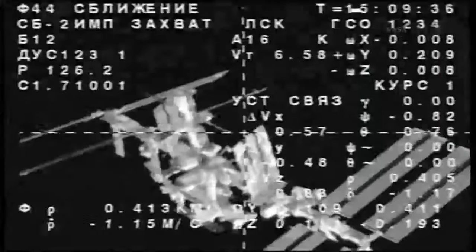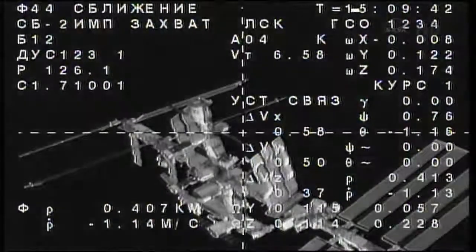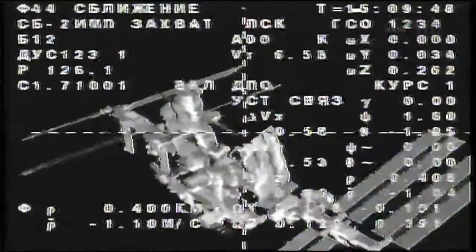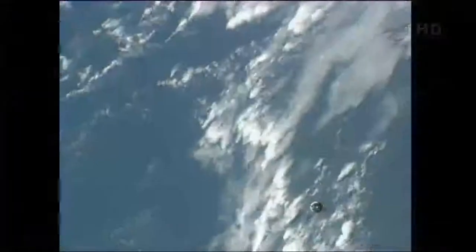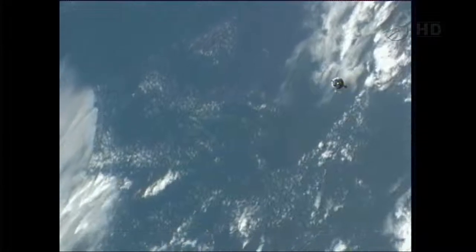Minus 1.1 range rate. Copy. If it's convenient, you can try to press the right and the left buttons. What did you say? What do we need to do? Please come again.